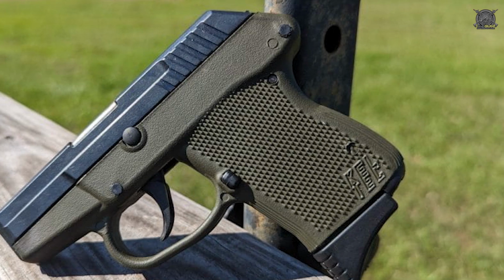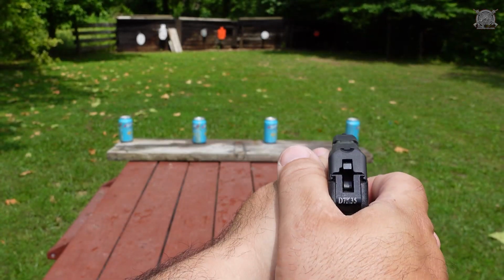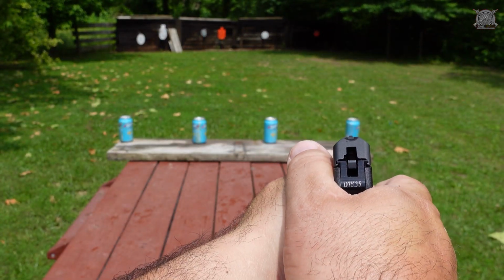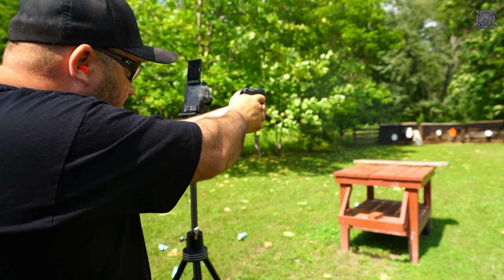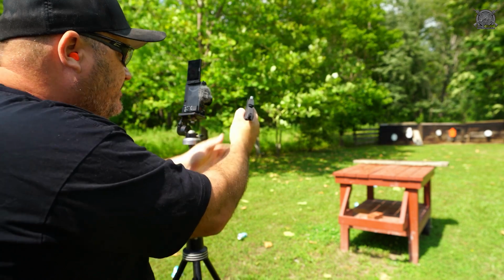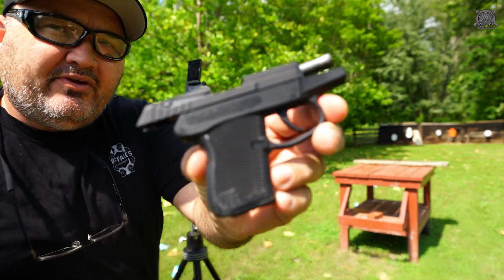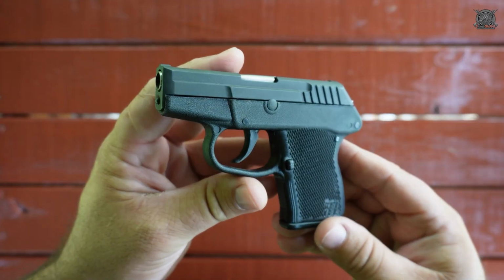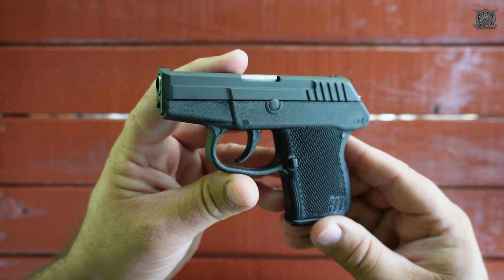KelTec P32 is among the lightest pistols on this entire list, weighing just about 6.6 ounces unloaded. Chambered in .32 LCP, it suits those who want absolute minimal bulk for daily carry. Sliding it into a pocket holster practically makes it vanish, and seniors often enjoy how it imposes almost no weight on the hip or in a coat pocket.